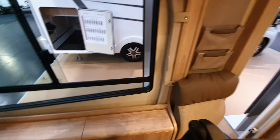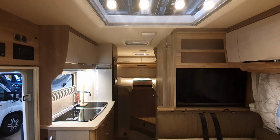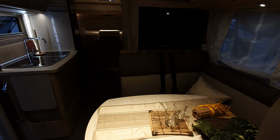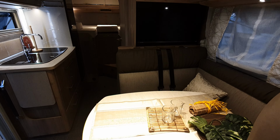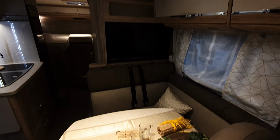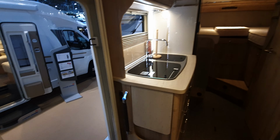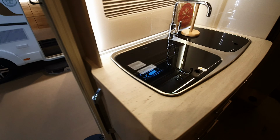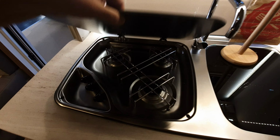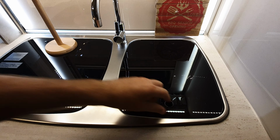Now, EuraMobil, on my site, there isn't a great deal of interest, I've noticed, in the company. Certainly there's far more views on a company like Hymer, for example, which is the direct competitor. Is Hymer brand, that is, not the Hymer group. So I suppose I can understand that. It's a better known company, maybe. But you do see quite a lot of them on the road here in Germany.